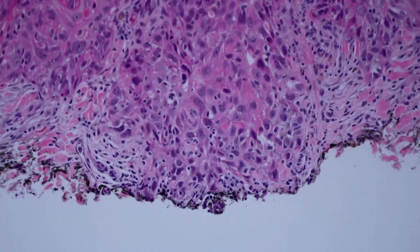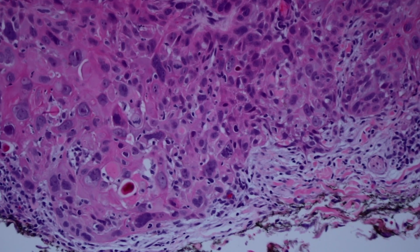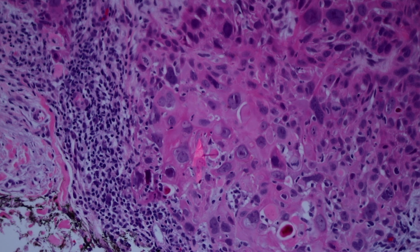But you don't always have these features. And again, note that the dermis has a fibrotic, desmoplastic appearance, which is helpful in recognizing the diagnosis. And look at how pink and glassy the cytoplasm is here. So again, when squames invade the dermis, they begin to turn on, paradoxically, more of that mature keratin, the keratins 1 and 10 that you see in the spinous layer of the epidermis.